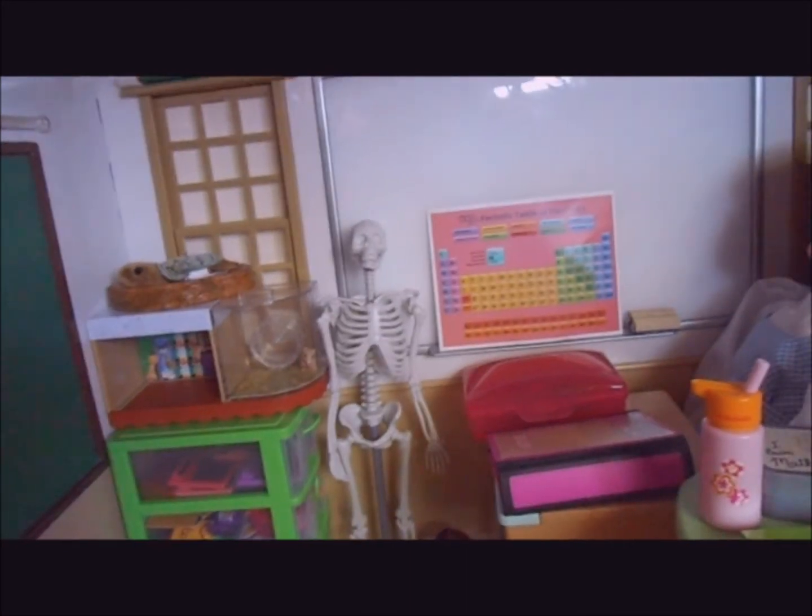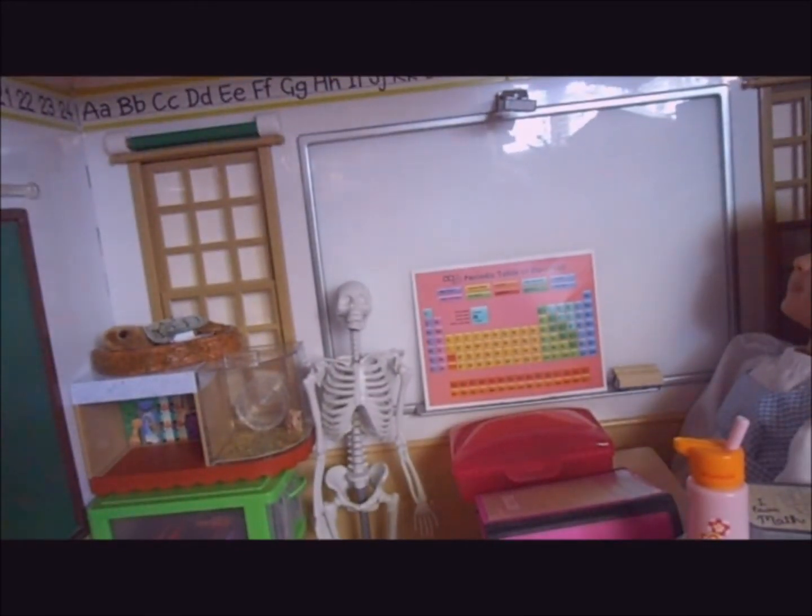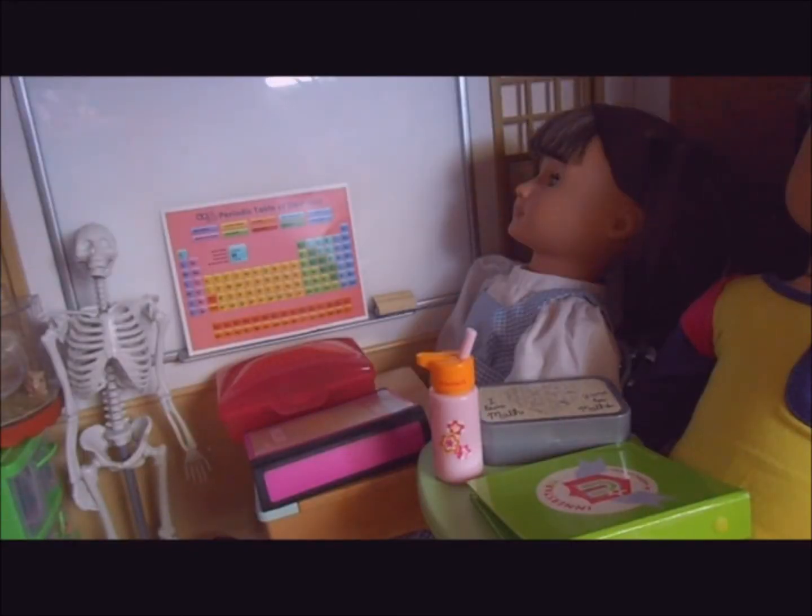And on the whiteboard, we have the periodic table, which I believe also came with the Our Generation Science set, and then we have the whiteboard eraser. Then we have my Our Generation little Sally, and on her desk we just have a little school block with pencils and highlighters and stuff that she needs in it, and we have a Staples binder, which I got at Staples for back to school time.